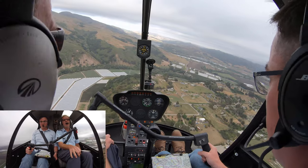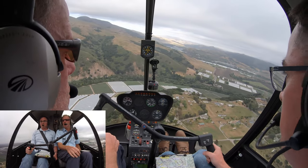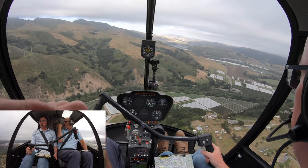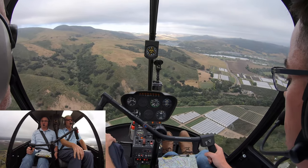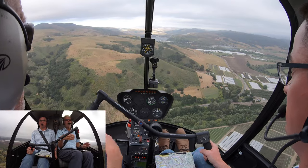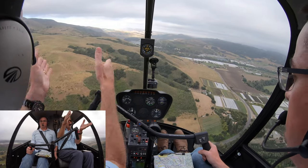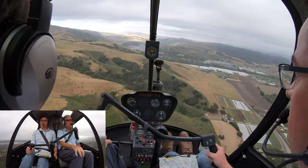So flying directly over the tower here to make sure we're clear of the wires. Some guy just said he's taking off 27, so we'll have to see if he's coming this way or not. All right. A little bit more altitude here over the hill. A little bit more power. It's a green. The wind is now going to be funneling in this, so you're going to have some turbulence. All right. Bring it up a little bit more.